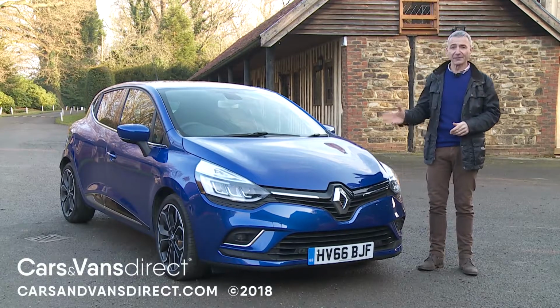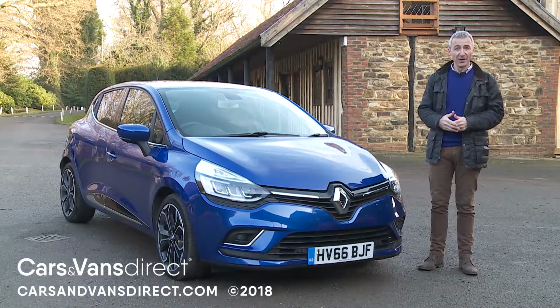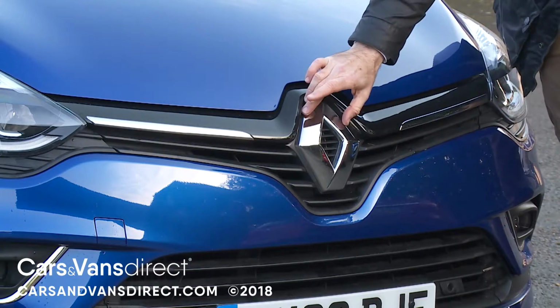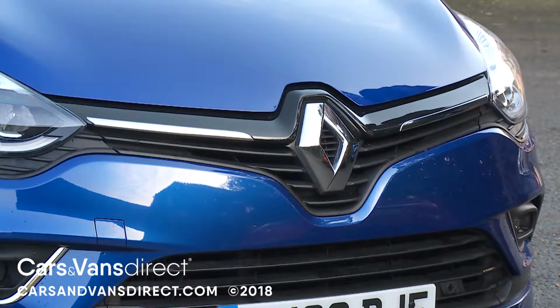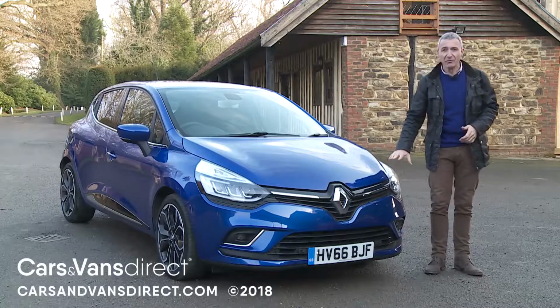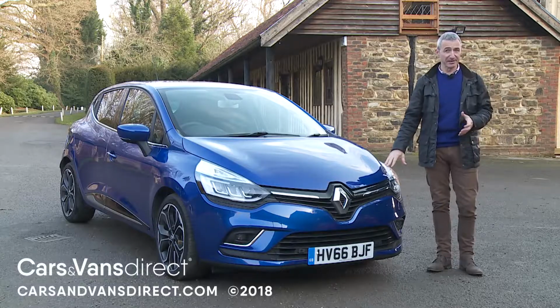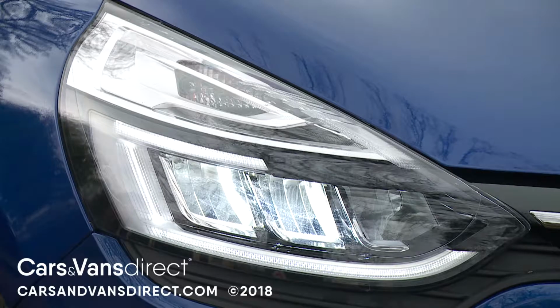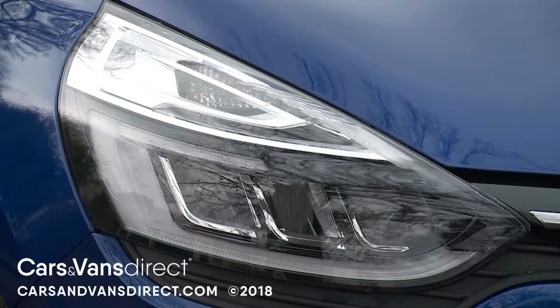Hence the revised front end of this facelifted version, which features a grille that's been redesigned to make its prominent Renault badge even more prominent. From here, colour customisable trim strips flow out into these restyled headlamps that on plusher models like this one incorporate smart C-shaped LED daytime running light strips, while the main beams feature pure vision full LED technology.